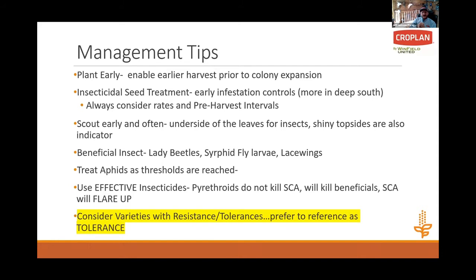Treat those aphids as the thresholds are reached. Whether you're doing grain sorghum, forage sorghum, or sorghum sudan, depending on plant height and stage of maturity, there are different threshold recommendations.